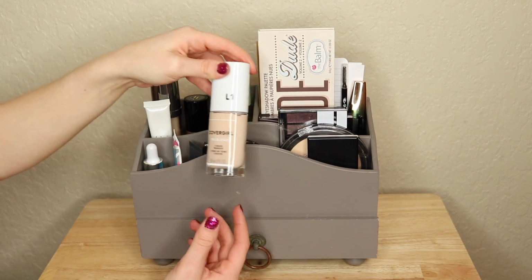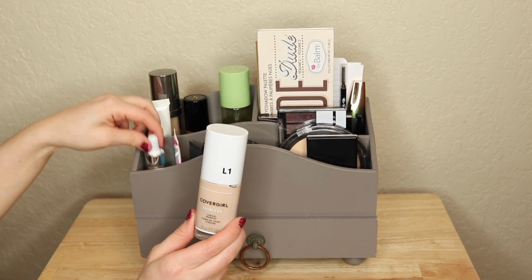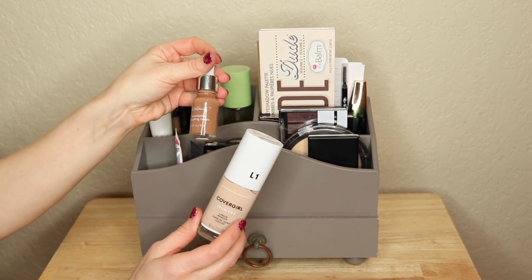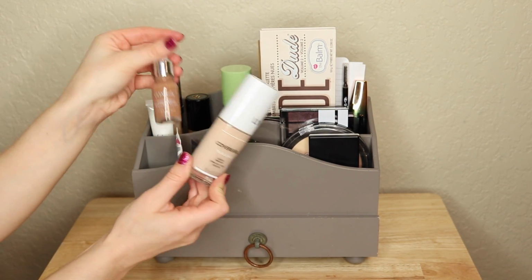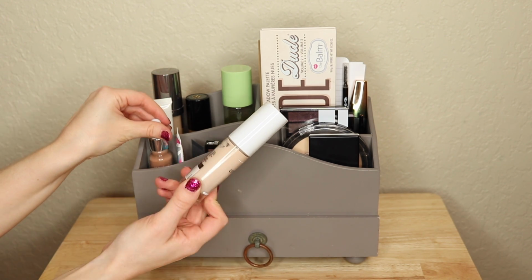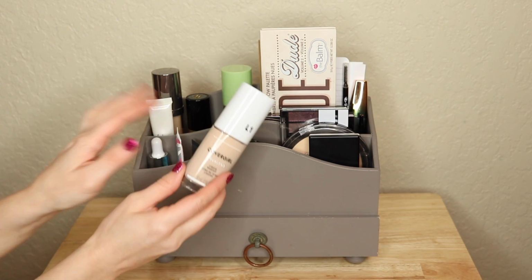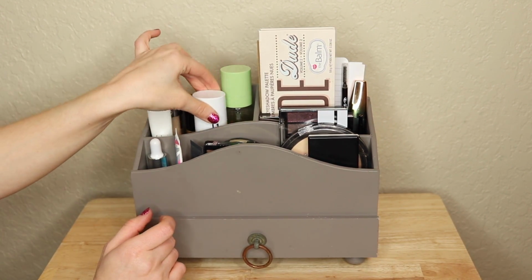I did bring in another foundation, the Covergirl Trublend. I'm trying to see if I like it better when I mix it with the Ulta foundation adjusting drops. So this is like a darkener for foundations. I think I might like it better. Once again, it's really hard to know if you like something if it's the wrong shade, and this is just a little bit too light for me. So we're going to see if it's better with that adjuster mixed in.